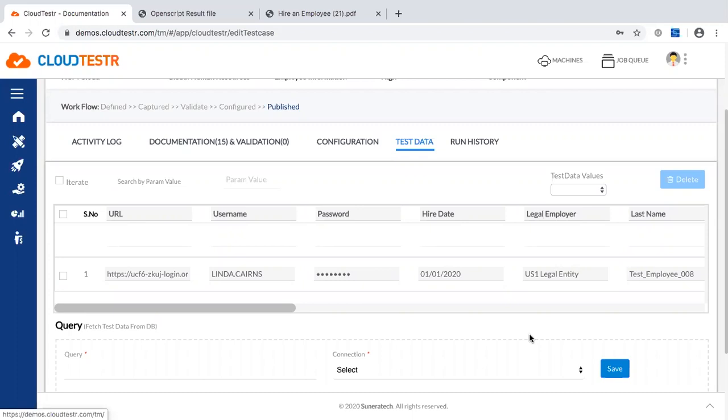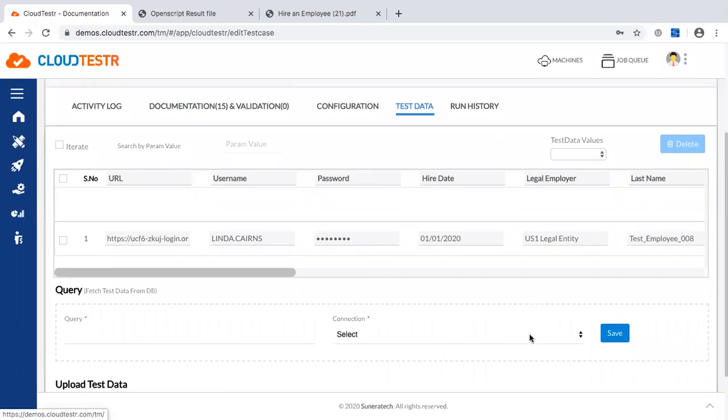So this way, we plan the test data upfront so that, again, minimal manual intervention is required when we're executing the test, and we don't take too much of your team's time in providing us data to do the tests.